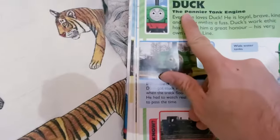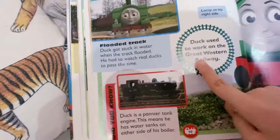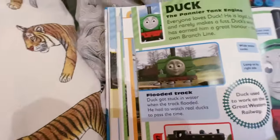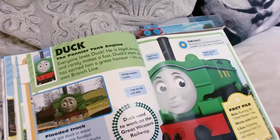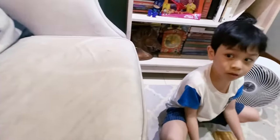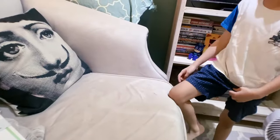Oh, my one other favorite, Duck. Let's read this. The Pannier Tank Engine. You know what GWR means? Great Western Railway. What's that? What's his line? It's his old railway. He has a line, right? Yeah. It's the Great Western Way. Wrong Way. Great Western Way. What was his line? The wrong way. Thomas Way?